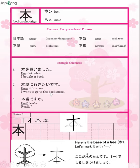Don't go. This pandemic situation is there. Alright, so the next sentence will be honto desu ka? Is it really? Yes, honto desu ne. It's really, the COVID situation is going on, so no need to go out.